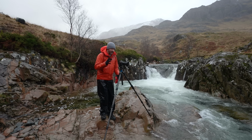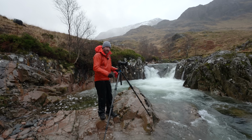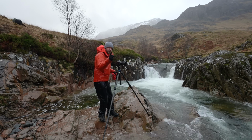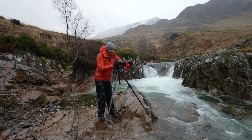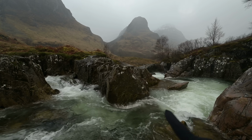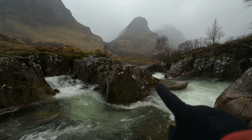Okay, so I have got my 14 to 24mm lens here. I've got it on manual, and basically what I'm doing is I'm controlling the aperture and the shutter speed. Before I do that, I'm going to just talk you through the composition. Obviously there's a lot of rain, so I'm just wiping my polarizing filter. I basically got the water coming in through here, and then this tree here, this mountain here, and then the water sort of takes your eye through to the mountain.